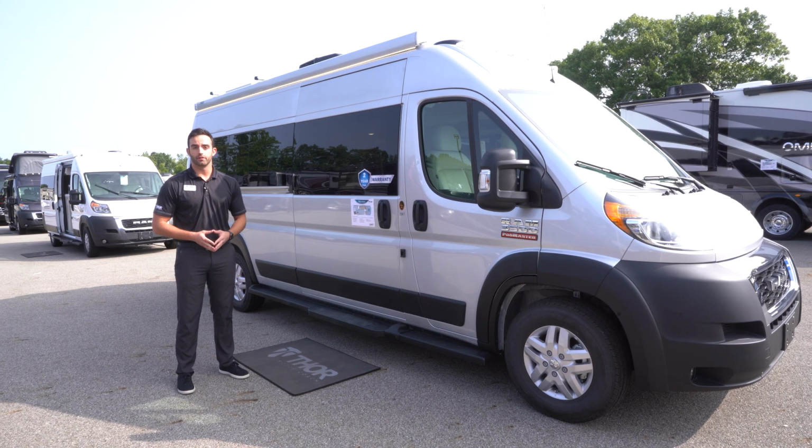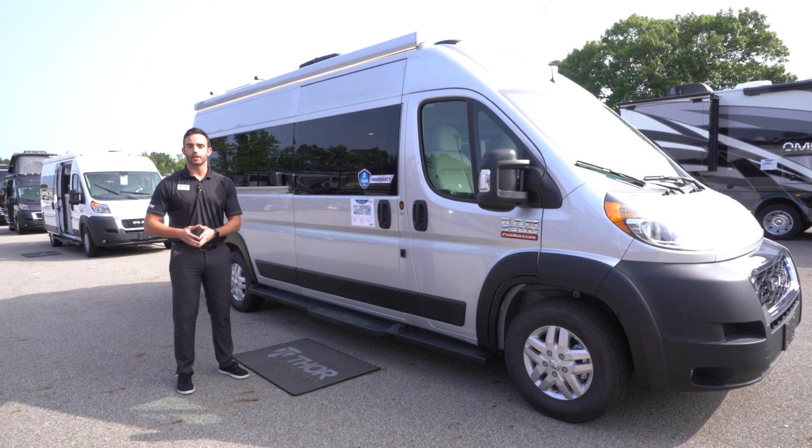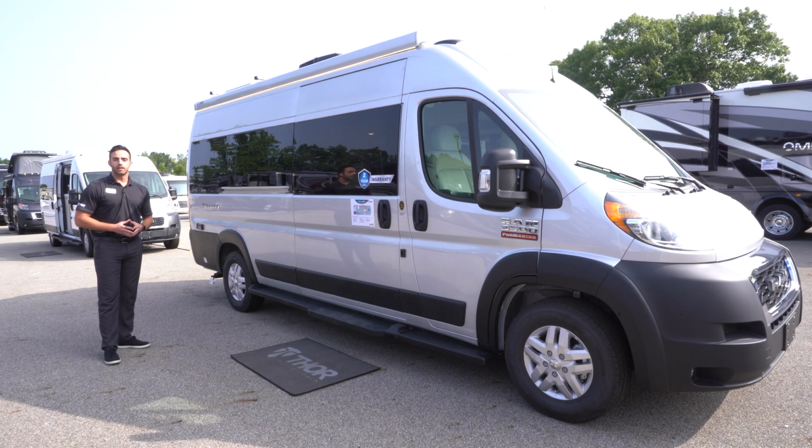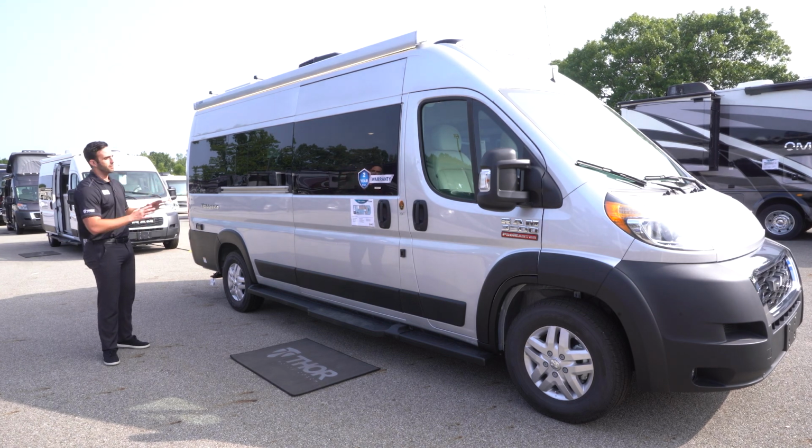Another really great advantage of these passenger vans that we use is the fact that we actually have sensors on the back. So as you're backing up, if you're getting close to anything, you're going to be alerted so you don't damage your vehicle.